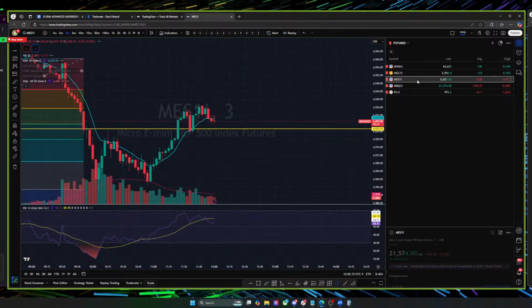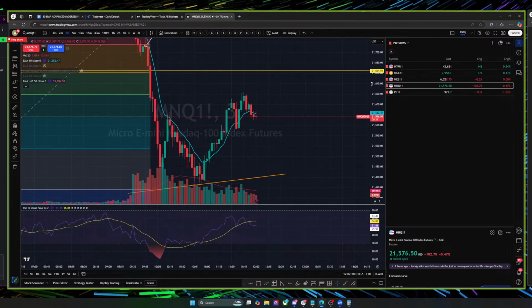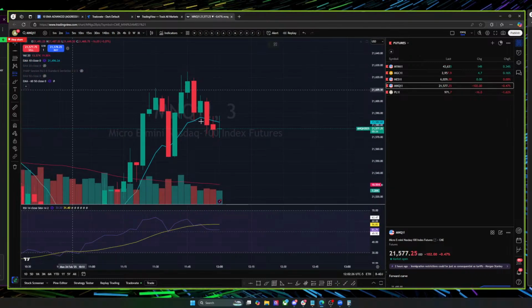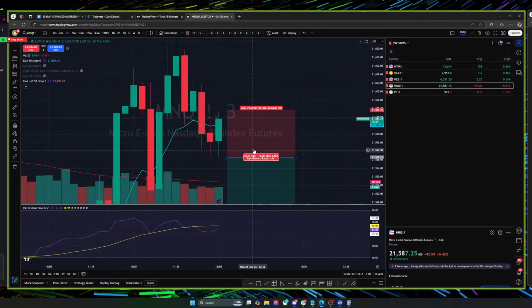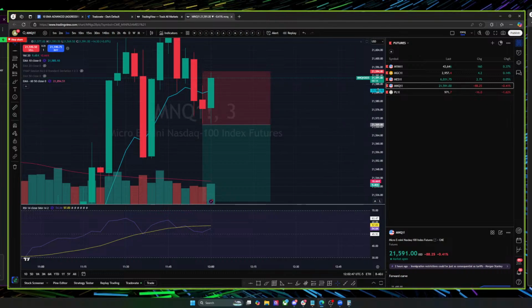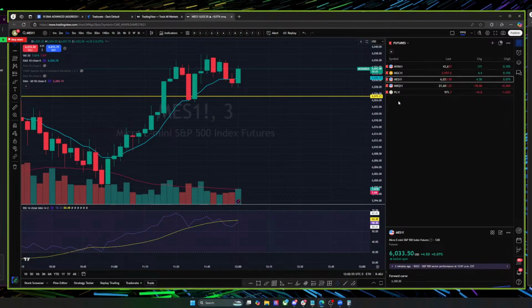Okay, MNQ still looking kind of red. MES, these are just under the 10 EMA. Let's see if we can close green. If we do close green, this is going to be a real tight stop. I mean, we're talking 20 points. I don't know, though. Let's see if it wants to close under that 10. Looks like it wants to close over the 10. Okay, so that's been invalidated.